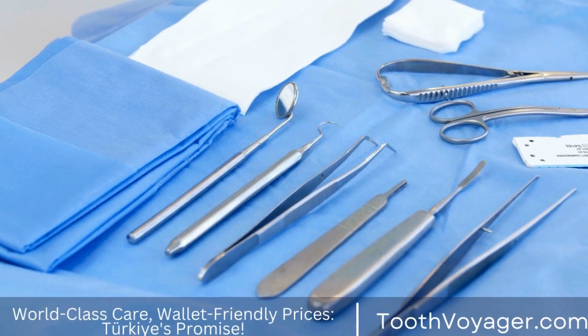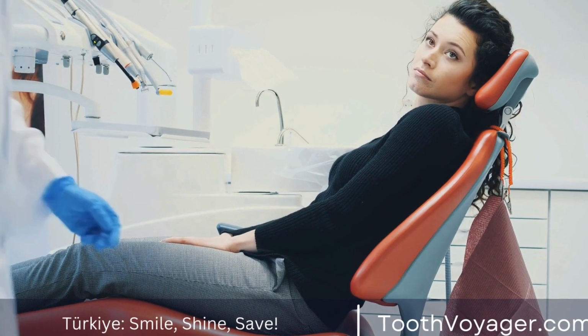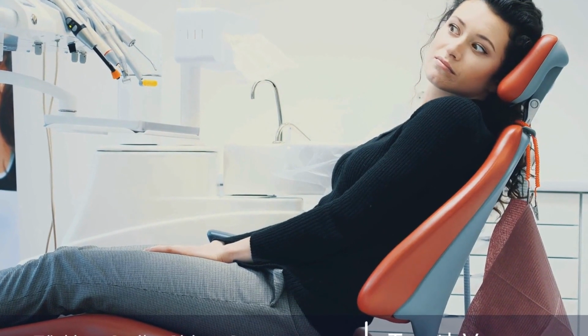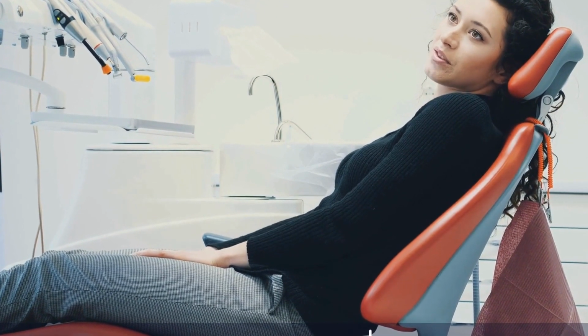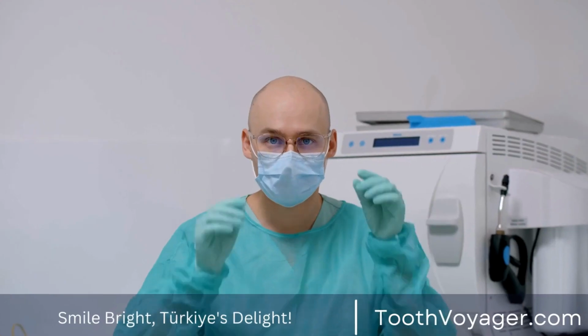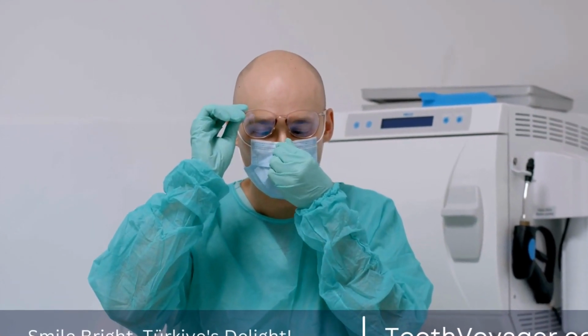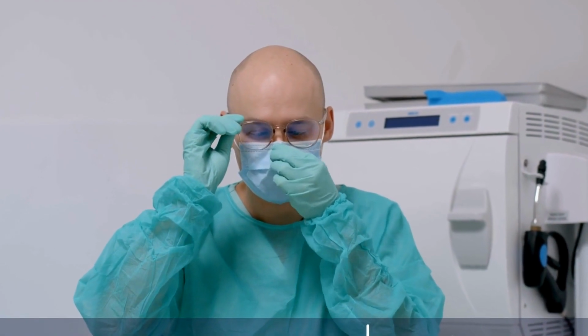Conclusion. In conclusion, bone grafting plays a critical role in the success of dental implant procedures by providing a strong and stable foundation for the implant to be placed. By addressing bone loss and creating a supportive environment for the implant, bone grafting helps to improve the chances of a successful outcome and long-term implant success.